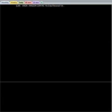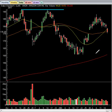Next up, let's take a look at Amazon. Amazon's actually into support, trying to hold support here. Take a look. It had a huge run up. Now it's coming back in. Hammered right on the 50 moving average and the 20 moving average. Take your line, draw it across to gap fill. Look at this. You basically came down to gap fill. You're holding the 50 and 20. There's a ton of support right here. Ton of support.